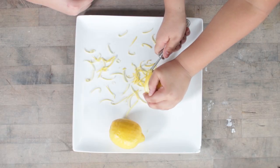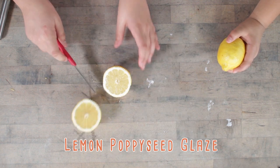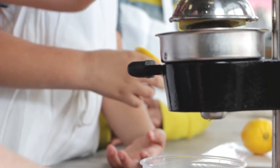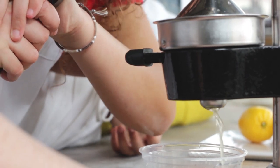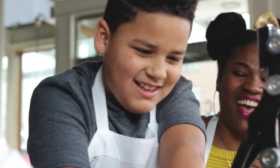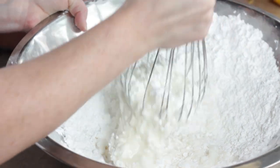Making this delicious donut glaze could not be easier. I was stunned that all you need are 3 ingredients: lemons, powdered sugar, and poppy seeds. We zested and juiced our lemons with these super cool industrial strength kitchen supplies, but you could probably just use a spoon and a butter knife, with parental supervision, of course.